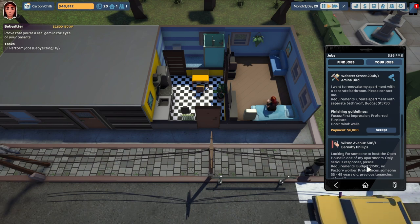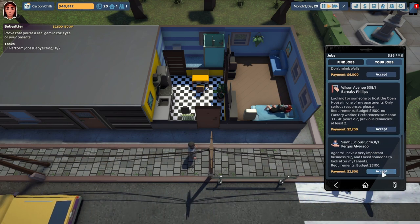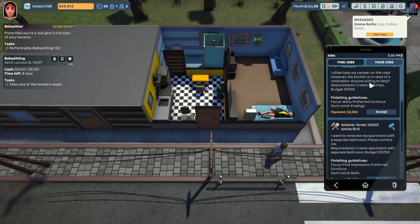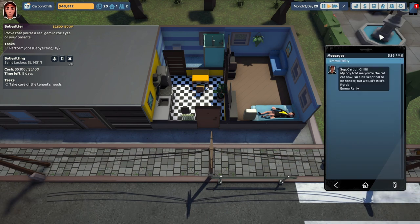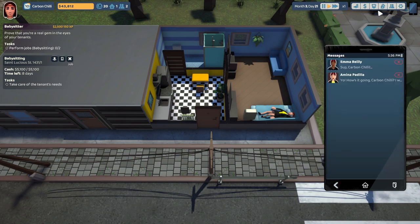Renovation, open house. Perfect. Okay, open app. Sup, my man. Okay, that's my new tenant.